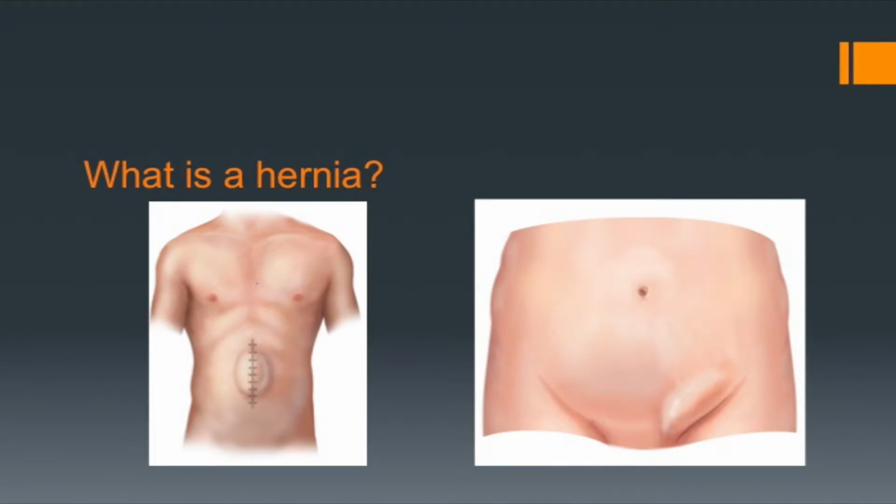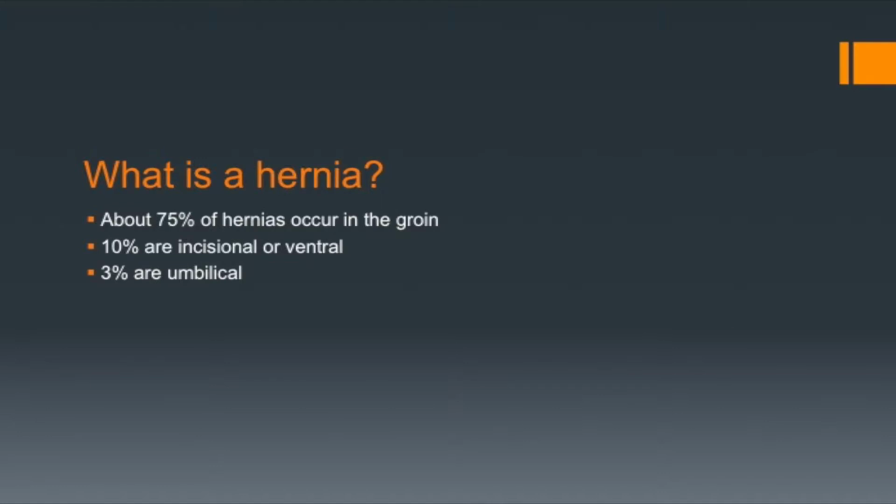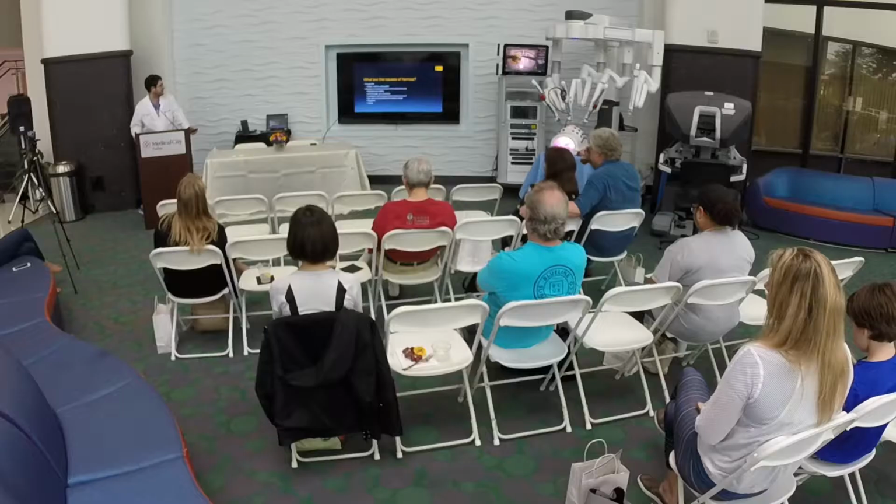This is just a little picture. About 75% of hernias that we see are of the inguinal variety. They're a groin hernia. About 10% are in an incision or a ventral hernia, and then about 3% are umbilical hernias. So the most common ones that we see by far are inguinal hernias.